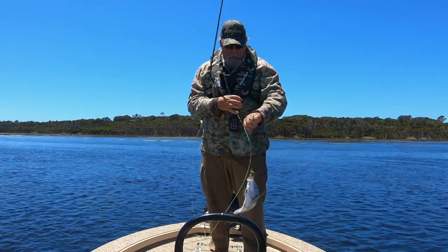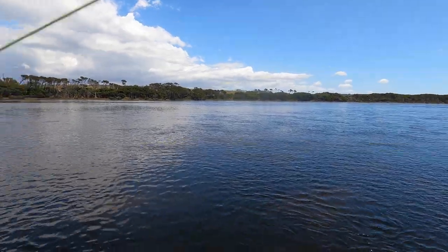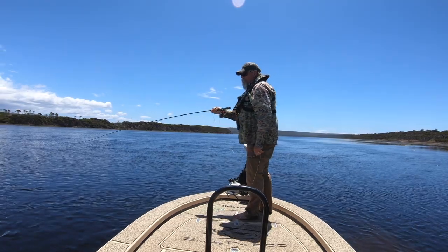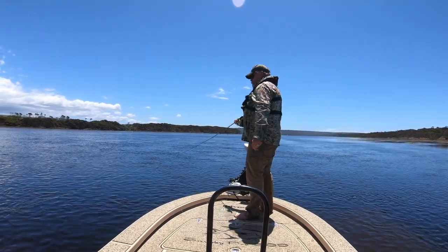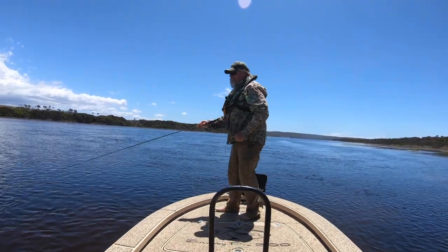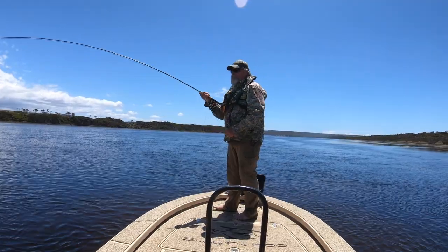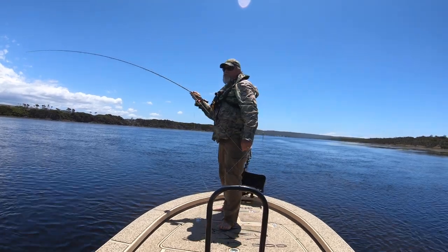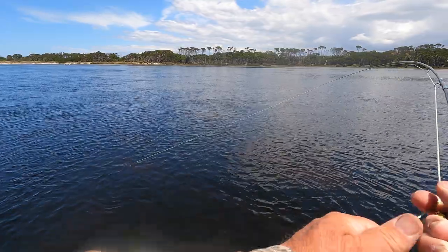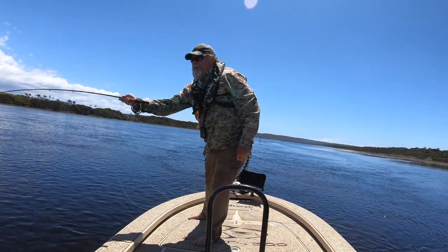No monster, but a nice fish on fly. Let's see if there's a bigger one out there. Straight away I hooked up again, and this one felt a bit different. Not the big one. It's a brim. It's a good brim too. Oh, that's cool. It hit much closer to the boat than the trevally have been.